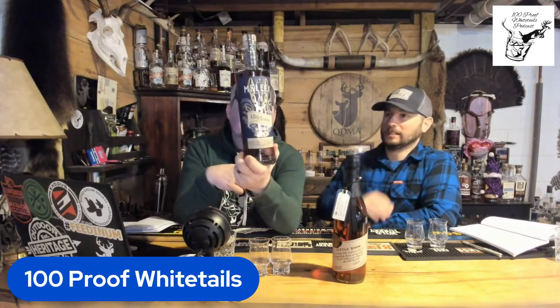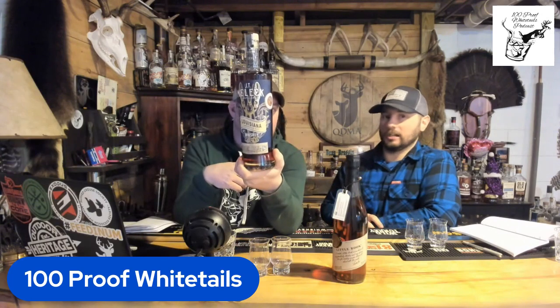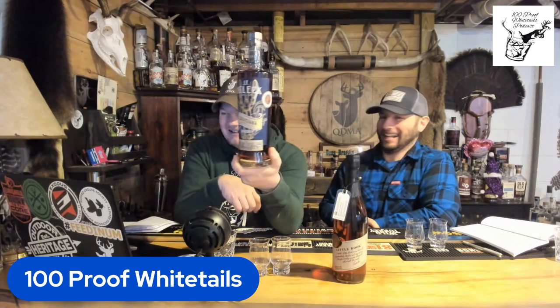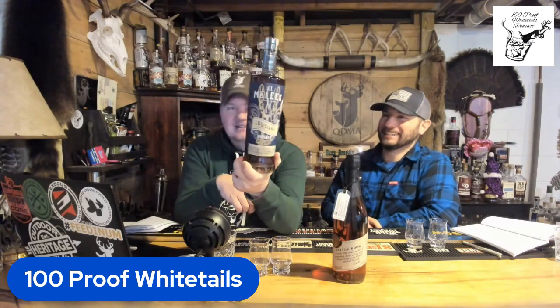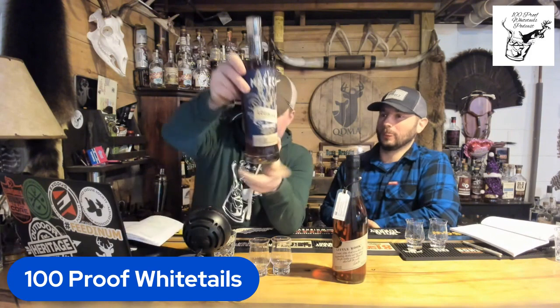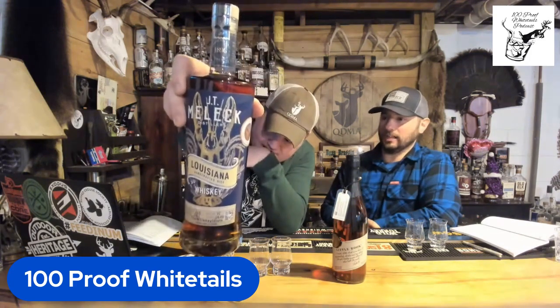Kind of a unique looking bottle. I don't know if you guys can see, it's got a big lobster on the front. I think that's a crayfish. It's a crayfish? Because they got crawdad ponds. So it's like a mini lobster. Let me try to make this work better for you guys so you can see the label. Yeah, that's really cool. I wish I could do a close-up of it. There it is.